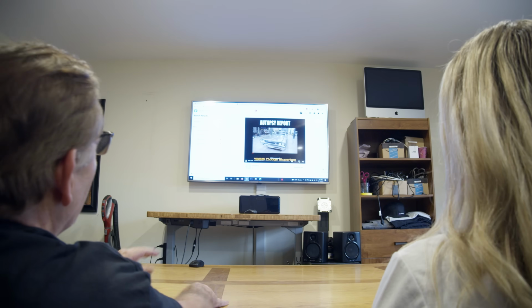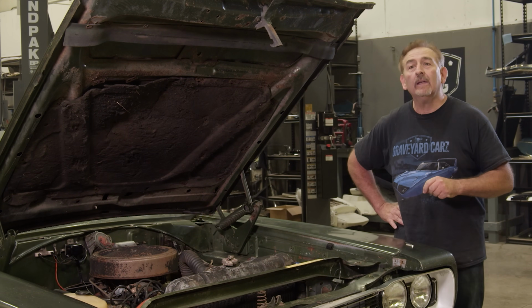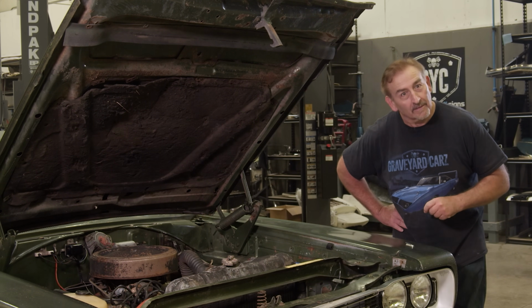This 1969 Dodge Super Bee 383 4-speed is the subject of this week's Autopsy report.